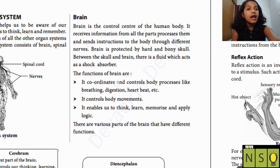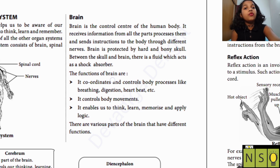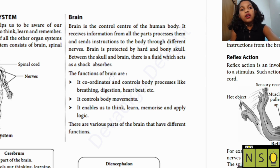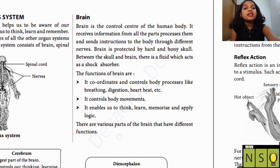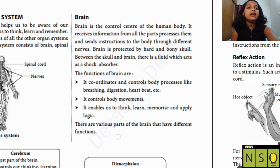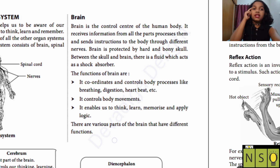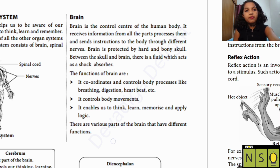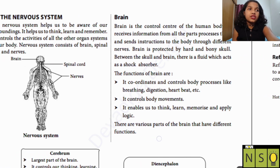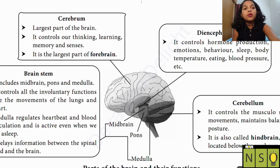Brain is protected by hard and bony skull. Between the skull and brain there is a fluid which acts as a shock absorber. The functions of a brain are: it coordinates and controls body processes like breathing, digestion, heartbeat, etc. It controls body movements. It enables us to think, learn, memorize and apply logic. There are various parts of the brain which have different functions. So now let us look at the parts of the brain in a closer look.